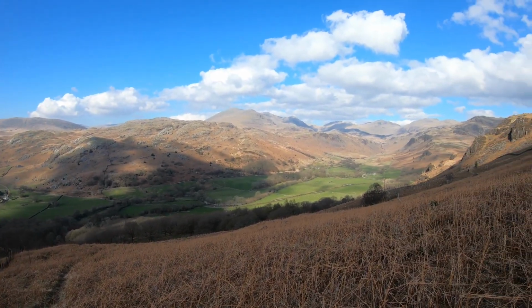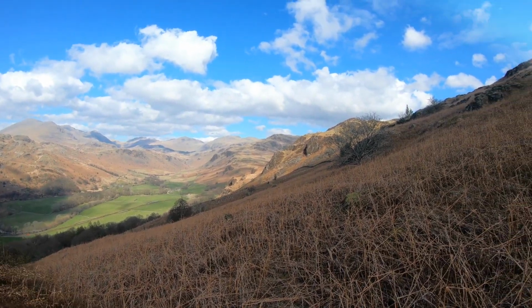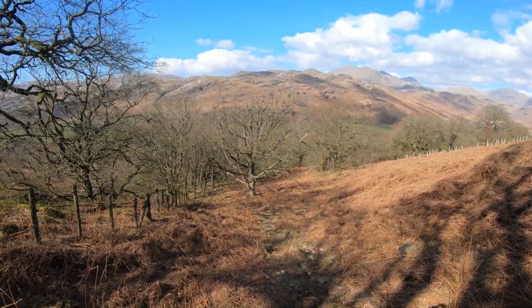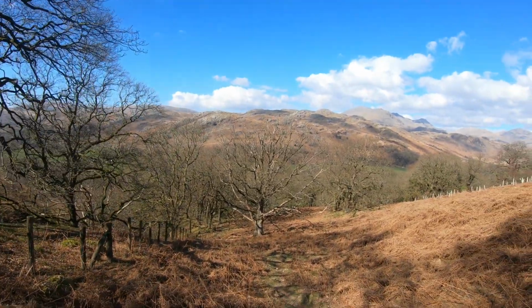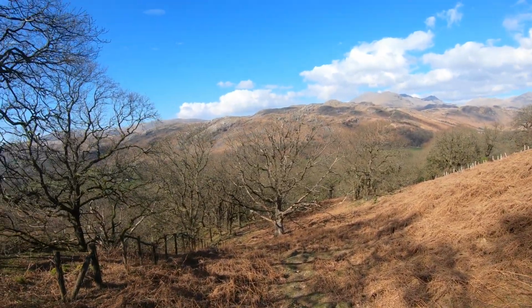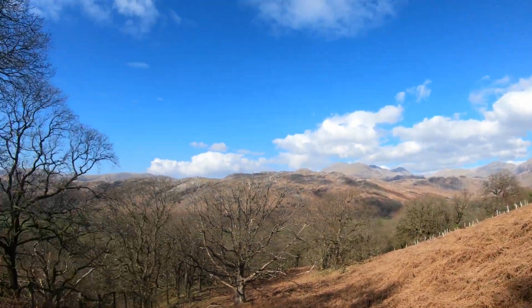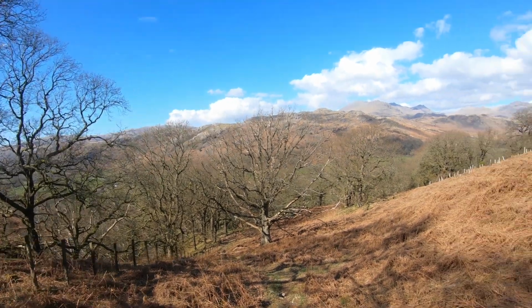Taking in the views to the valley below. Beautiful. Nice hot sunny day. Just dropping down now towards the little bit of woodland that I had to go through this morning. And we're almost on the flat. And the last bit of views a little bit high up. It's been a really hot day today.